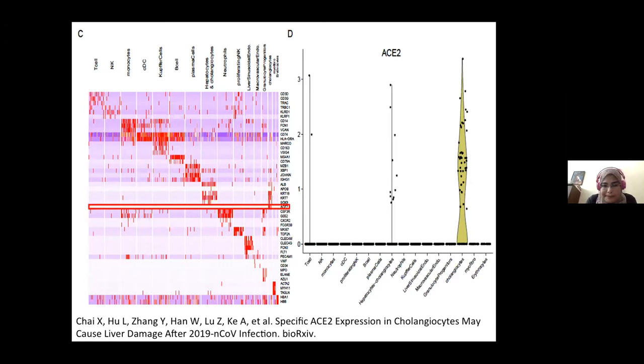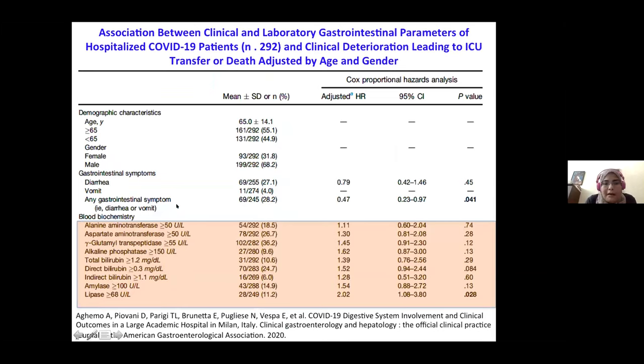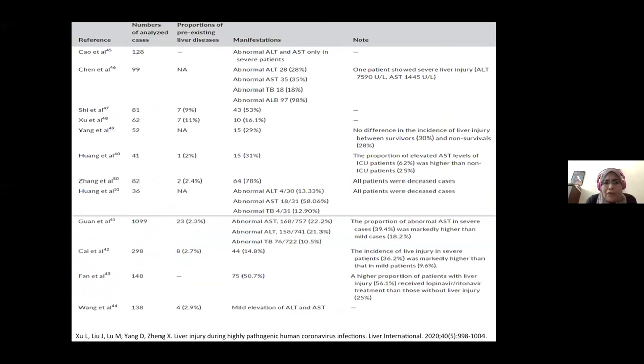These are the liver enzymes and the liver functions that we said before: alanine aminotransferase, aspartate aminotransferase, gamma glutamyl transpeptidase, alkaline phosphatase, total bilirubin, direct and indirect, amylase and lipase. These are the hepatic functions that we can measure for the patient. Most of the studies assessed through two only, AST and ALT, and some used the albumin and the total bilirubin as a term of assessment, and they found mild elevation, mostly twofold in those cases.